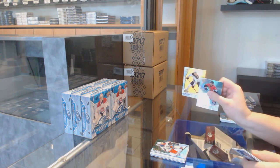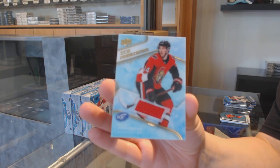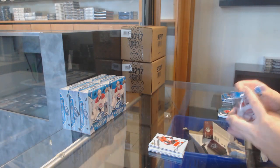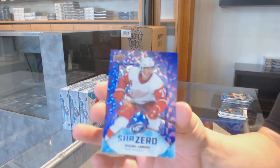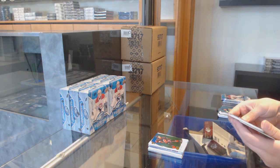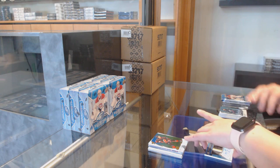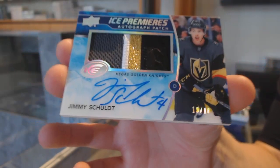Yeah, I like it. It looks pretty nice. Orange for Buffalo, Rasmus Dahlin, and Ice Premier's jersey for Ottawa, Max Verano. Green for Arizona, Phil Kessel, sub-zero of Dylan Larkin for the Detroit Red Wings. Nice one! That's a green of Sebastian Aho for Carolina. Ice Premier's auto patch number 210 for the Vegas Golden Knights, Jimmy Schultz.